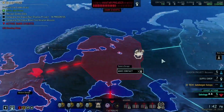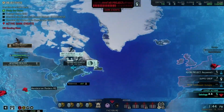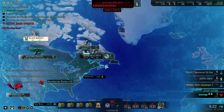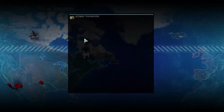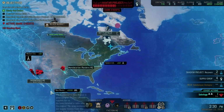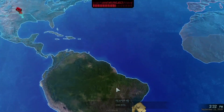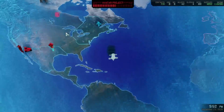Okay, so we have the gatekeeper mission, but we need to make contact. Lovely. So we need intel. I guess it's going to be a little bit longer than I thought. Look at all those recoveries. That's good. Oh crap, there's that UFO. Located. There's intel. Where else can I get intel? Avenger Reaper HQ. New course. We can avoid that UFO. Good.